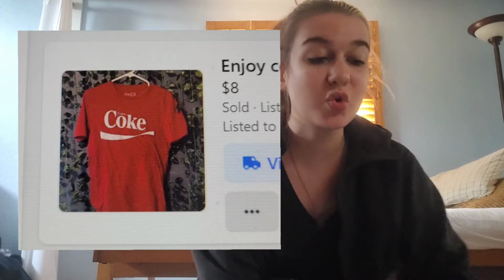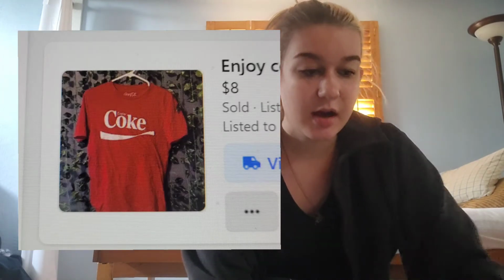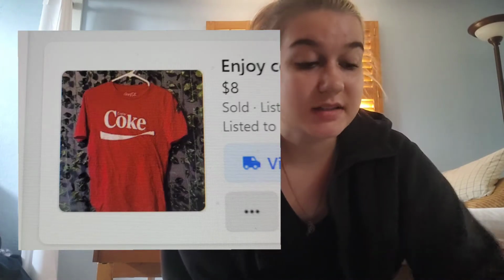But now we will go into every single thing that I've sold, and I'll let you know if I think it was a good pickup or not that great of a pickup, and how much I sold it for. Okay, the first item I ever sold on Facebook Marketplace was in October of last year, 2021. And it was this Enjoy Coke shirt. It sold for $8. I'd say that Coca-Cola stuff sells really well.